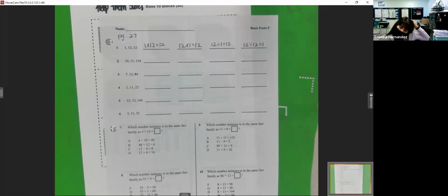Should be going on. Remember, your cameras need to be on, for y'all that don't have them on. And if you're not using your camera, you are on... what's that called? ClassKick. But we're not even doing anything on ClassKick right now, so.